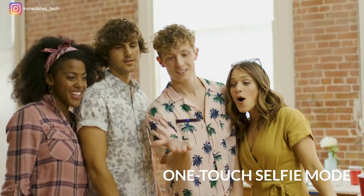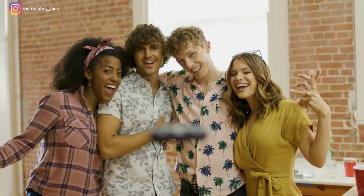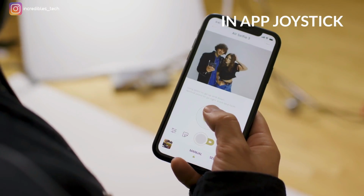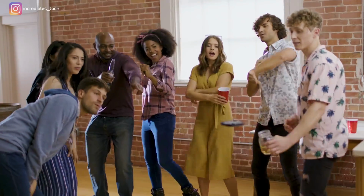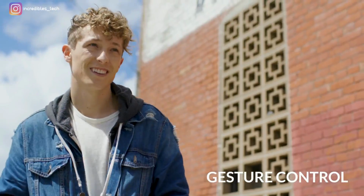AirPix works with just one touch. It will fly, frame, snap, and return, all by itself. So cool and so easy. If you want more control, just use the in-app joystick. You can also turn on 360 mode to automatically take pictures all around. And it will follow your face for the perfect picture. You can even control it with gestures.